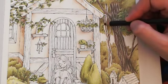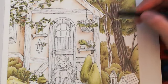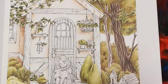Do you ever get done with a book, or a page, and you're just like, I don't ever want to see that color again? I'm like that with green right now. I'm like, I don't even want to look at green ever again.